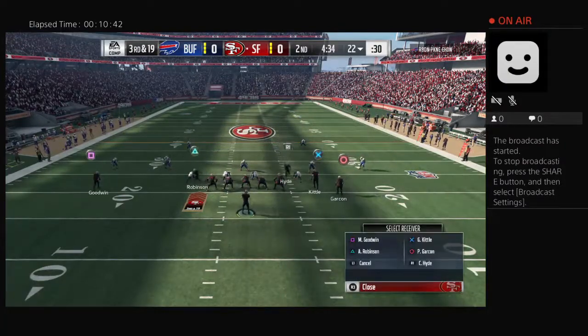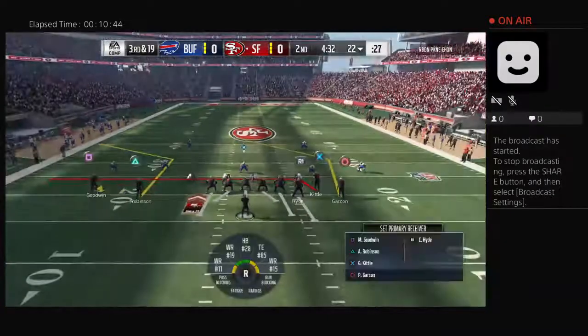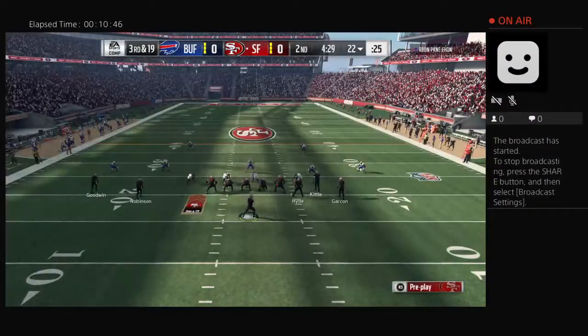Back 99 Philly, here we go! Let's go! Back 99 Philly, here we go!